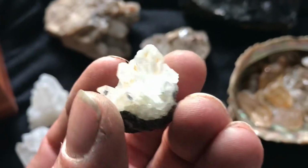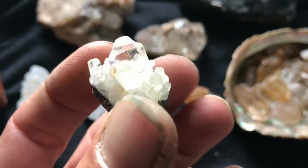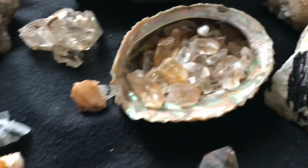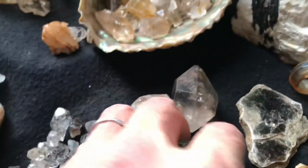There's another little piece from Tresco. I don't know if I put it on there yet. Up in Carbon County. Yeah, Herkimers are amazing though.